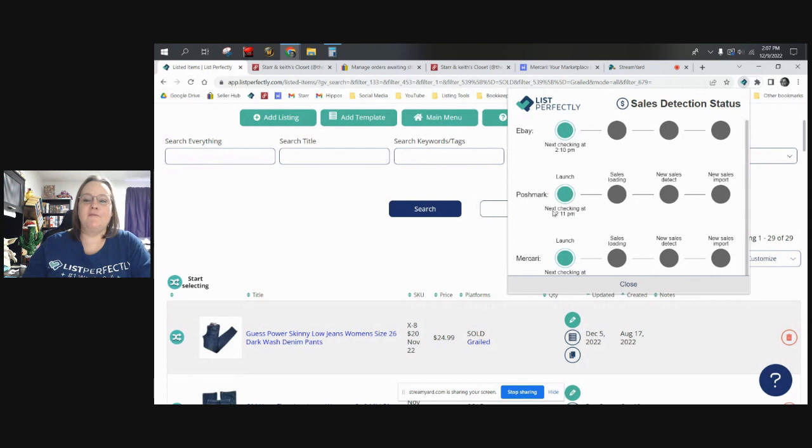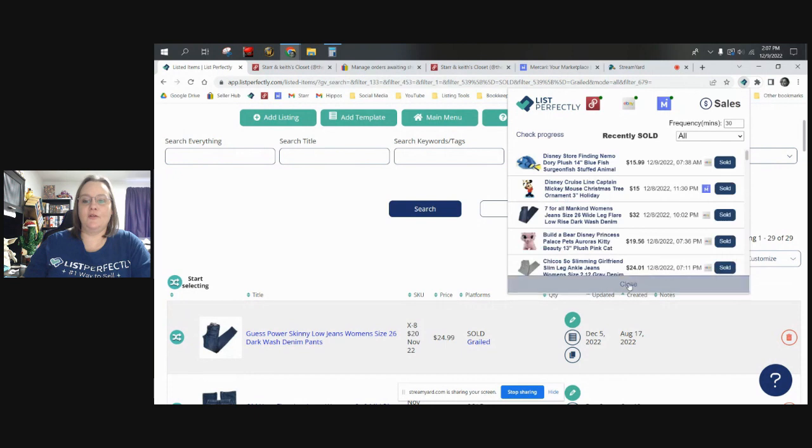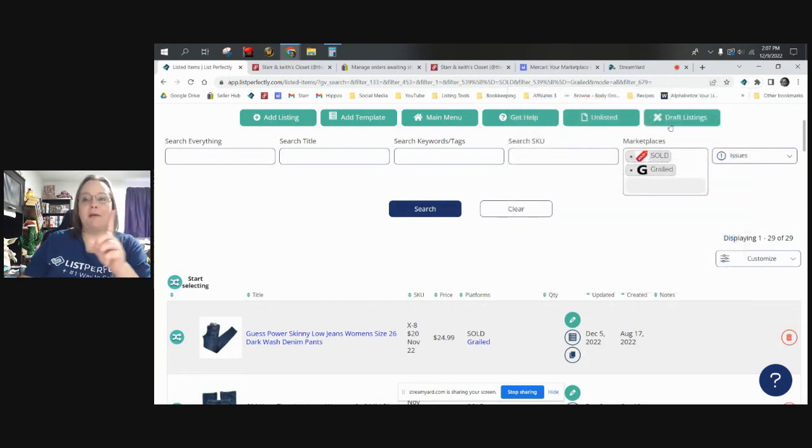And you can always watch your progress here as well. It'll tell you for each platform, again, when it's going to launch, the next time it's going to check, if the sales are loading in, if it detected new sales, and when it imported them. You can close that out and go back to this recently sold page. So any of those sales that List Perfectly detects and imports are going to come right here.